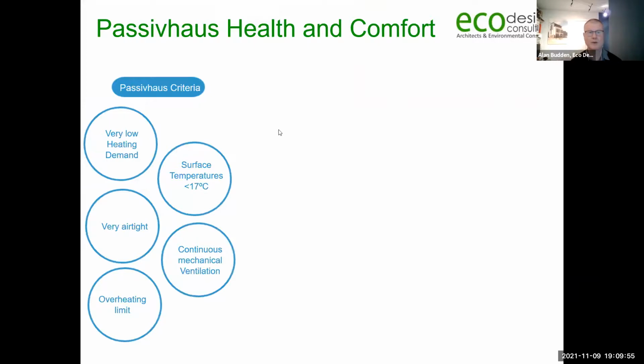So very quickly looking at the Passivhaus benefits. Often people think of Passivhaus as being very low in terms of energy and heating demands, very airtight, surface temperatures being limited so that there's no air movement, a ventilation system, and looking at overheating.